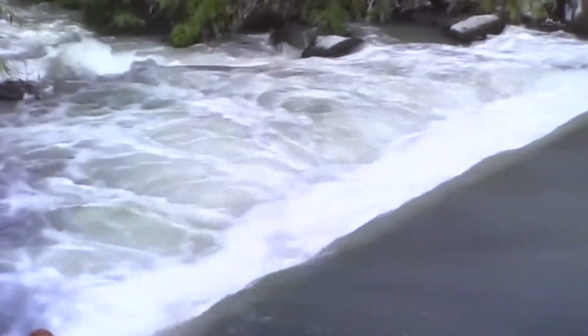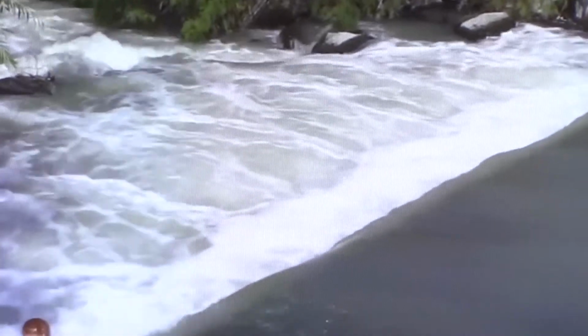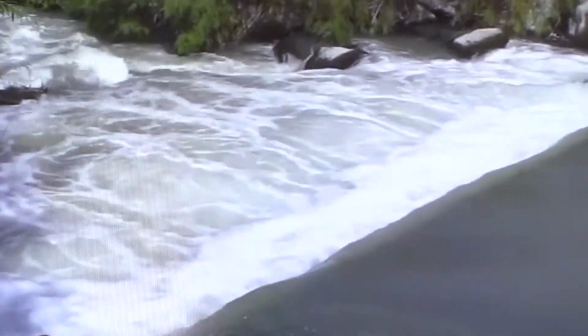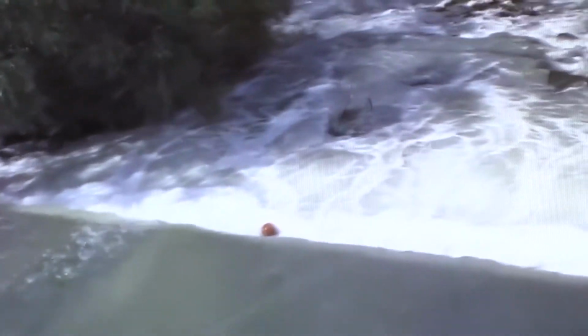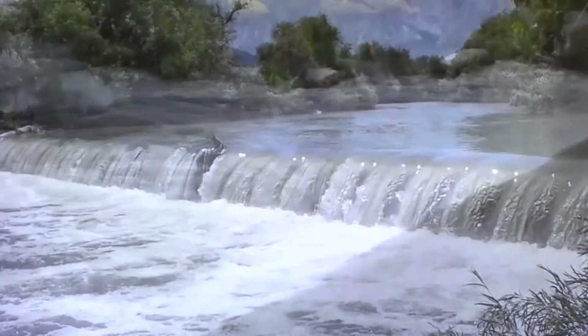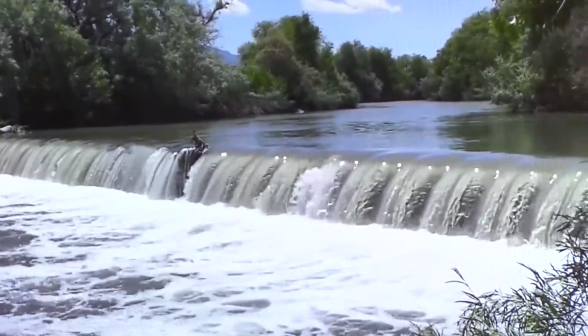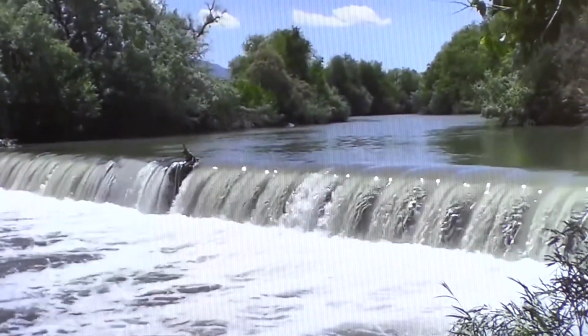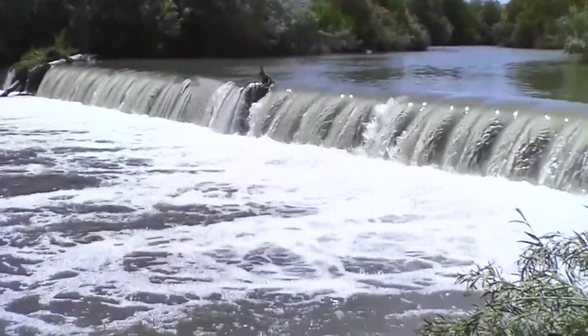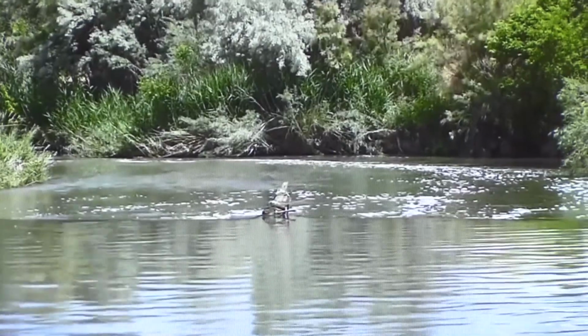This is the face of a lowhead dam looking at it from downstream. The wave action doesn't look particularly threatening, but this is what you see coming up to it, 50 feet away. This is what a kayaker or a tuber would see. It doesn't look threatening at all. It looks placid. It's inviting, but it's a deadly, deadly deception.